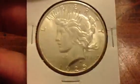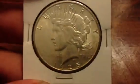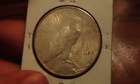Wherever you're at, these are probably trading anywhere from like $29 to $32 apiece. Here's getting into a little bit tougher date. This is a 25S. This one's in great shape. So this one, if you see something like this, definitely pull this one aside.